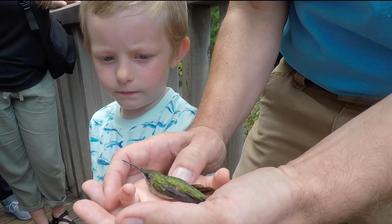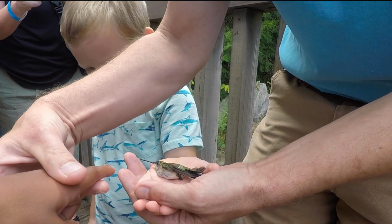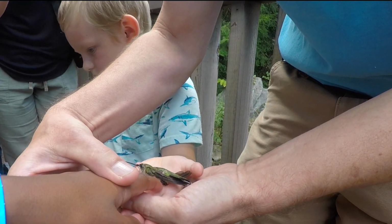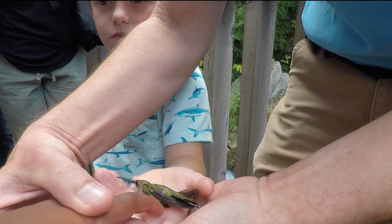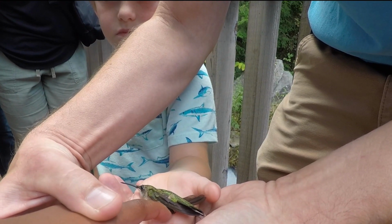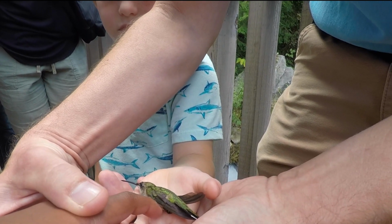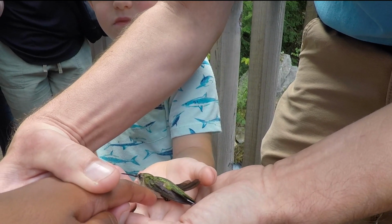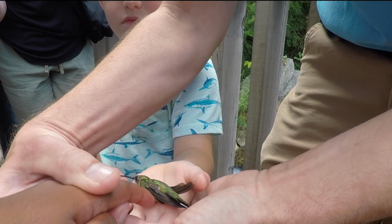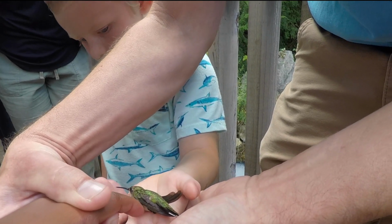Let's see if we can, you want to do me a favor? You're going to get the assist on this, okay? We're going to just touch it, just barely, right there. We're just going to tickle the belly a little bit. Sometimes they sit really still for a while. I think he likes you. And yeah, your hands might be really warm. And sometimes they'll just sit there very, very still, and then all of a sudden they'll take off.